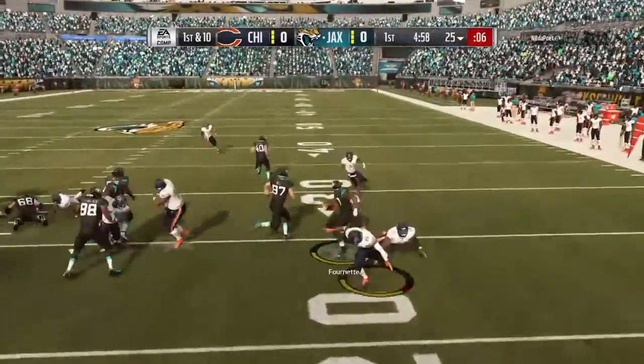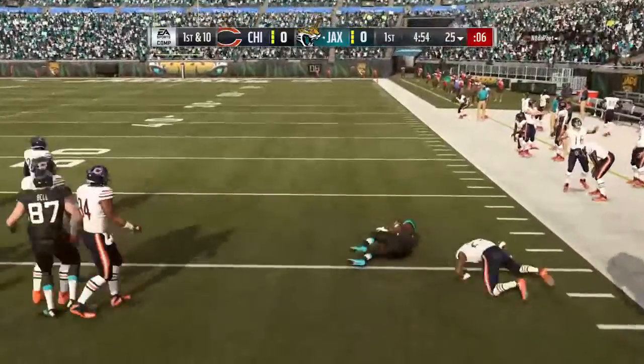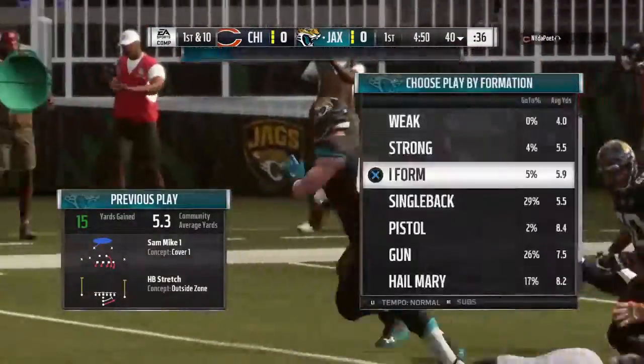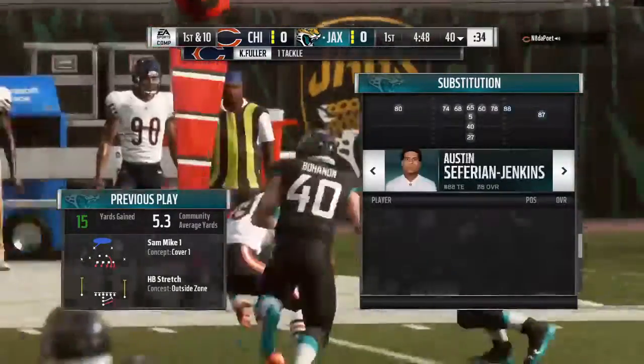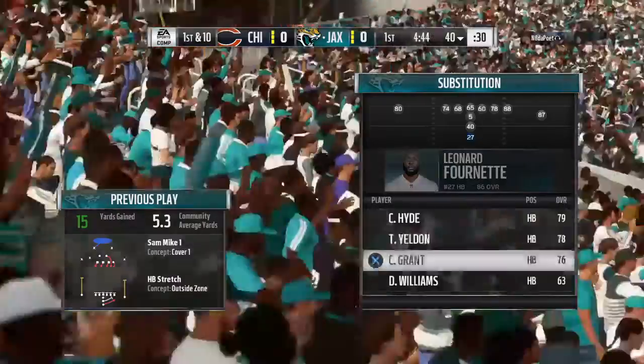On the ground, this is Leonard Fournette. And a nice spin into some open field. And down he goes, but he takes it up to the 40. 15 yards is the pickup there, and the drive starting very nicely. First down. And there we see an early burst that makes him one of the leading rushers in the league.